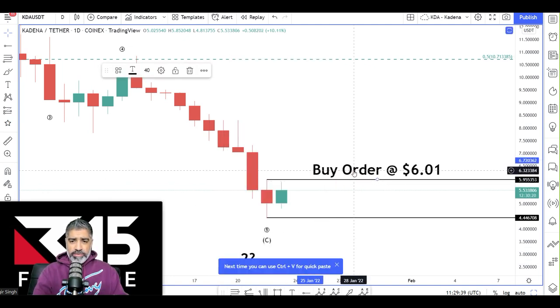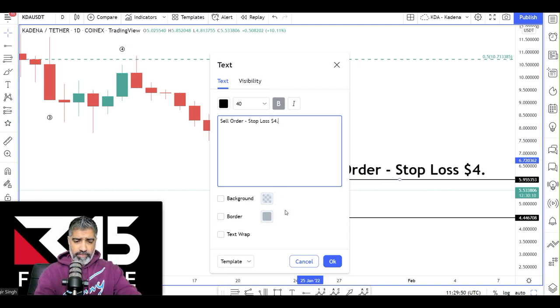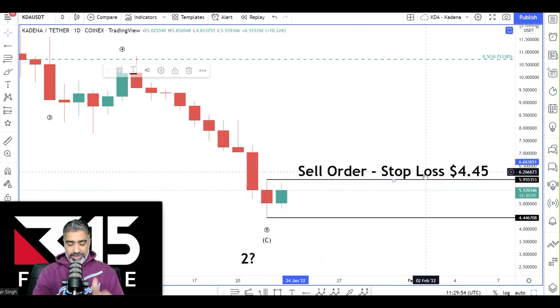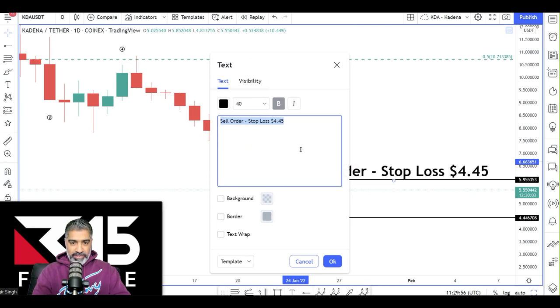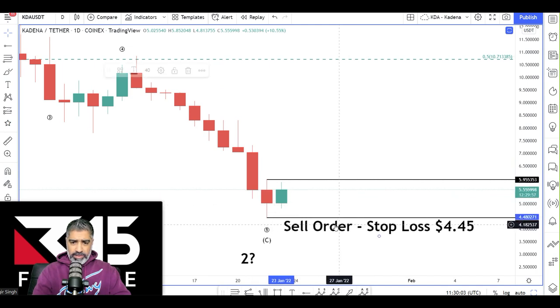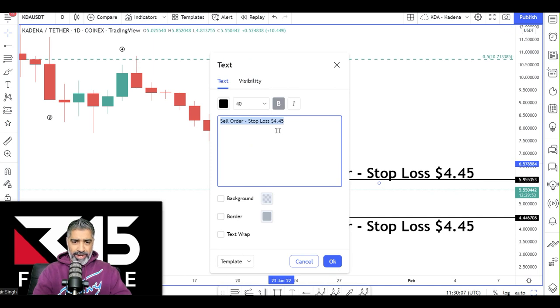And then the stop loss, or the sell order, also known as a stop loss, will go at $4.45. So I was supposed to copy and paste first. Let me just do that. Okay, let me just do it like this. All right, let me just put this here. It helps if I copy paste first. And let me just do that again.